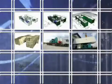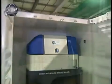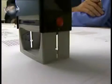The unbeatable combination of being able to design, manufacture and install all in-house enables the company to provide solutions without the time delays sometimes associated with using third parties. ADE have total control and can confirm delivery dates with confidence.